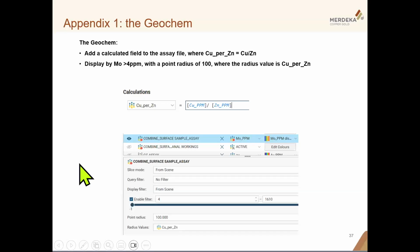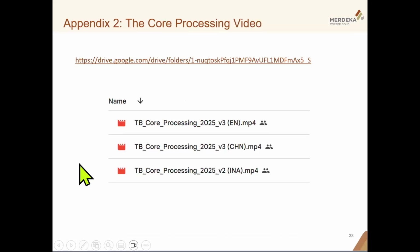And I've got one more appendix, and that's this. So these are the core shed video that we've just watched. If it doesn't come through very clearly on the AIG YouTube, that drive has these versions of this. There's English, Chinese, and Indonesian versions of that core process for anyone who clicks that link.